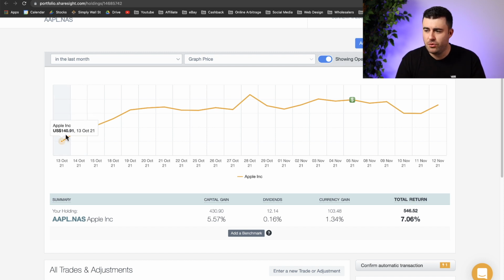Around the 13th or 14th of October, I did put in around about a £1,000 purchase of Apple shares around that time, which obviously has then gone up since then. We're now sitting at literally $150 with just 1 cent off that. So it's been a really good investment so far.